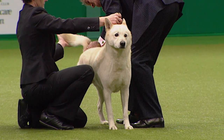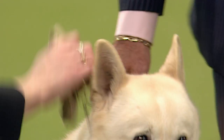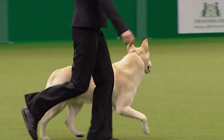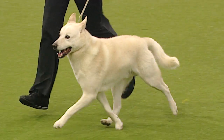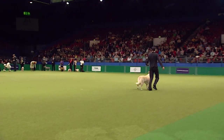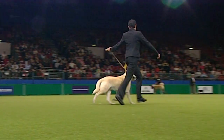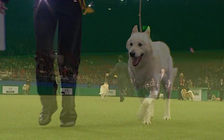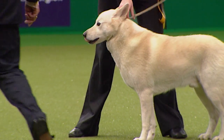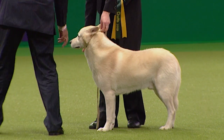A recent reintroduction to the United Kingdom, the Canaan Dog is generally accepted as the national breed of Israel. A few have been registered here in past decades, but it's only in the last few years the breed has begun to be exhibited at our shows. This is one of the few breeds exhibited here at Crufts which do not have Kennel Club certificates. He is an effective guardian dog, alert, versatile, and of medium size, standing at 24 inches, 61 centimetres. Exhibit 8835, the Canaan Dog.